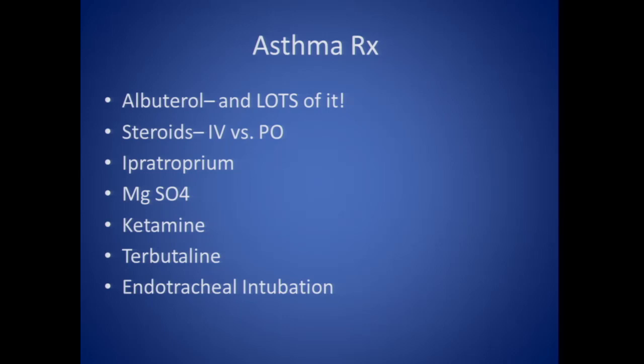Magnesium sulfate, it's like a miracle drug. Nobody knows how magnesium sulfate works. They think it's a direct bronchodilator, works on bronchial smooth muscle, dilates it directly.